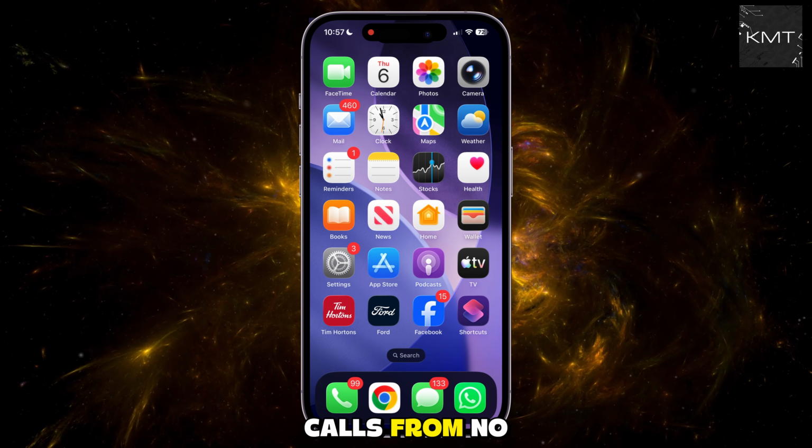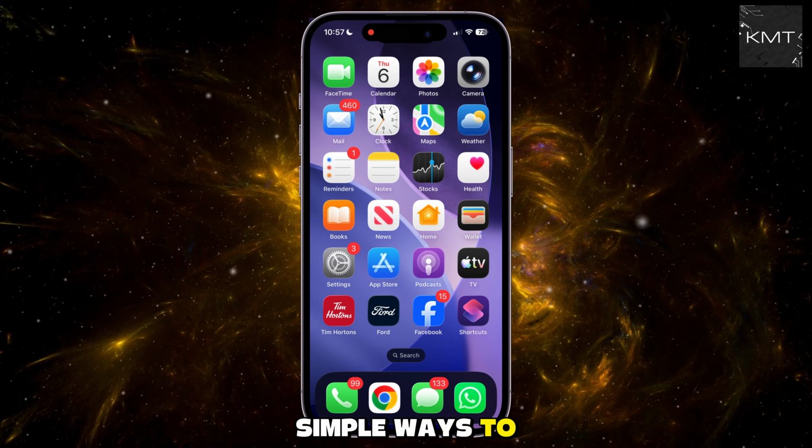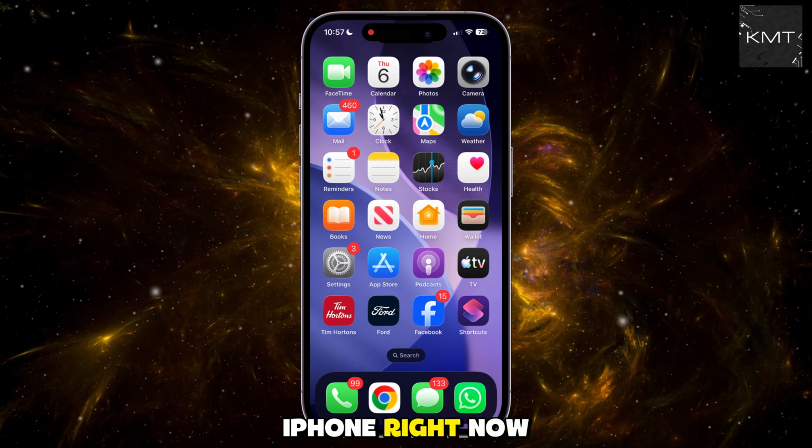Tired of getting calls from no caller ID and not knowing who it is? Here are 3 simple ways to reveal their exact phone number on your iPhone right now.